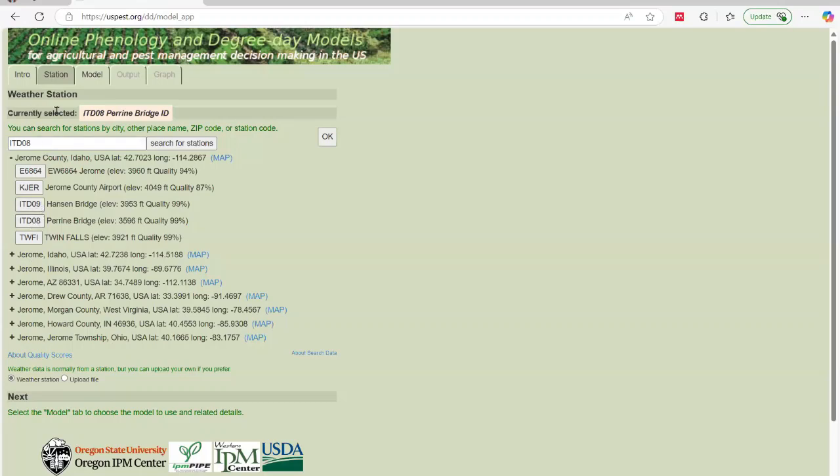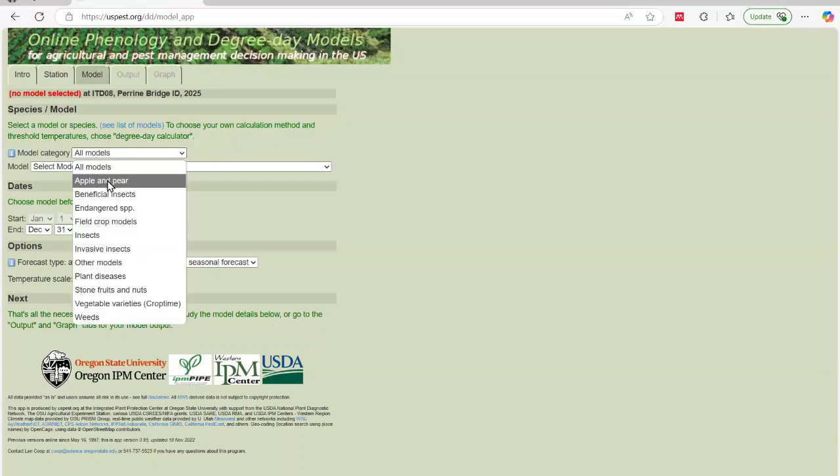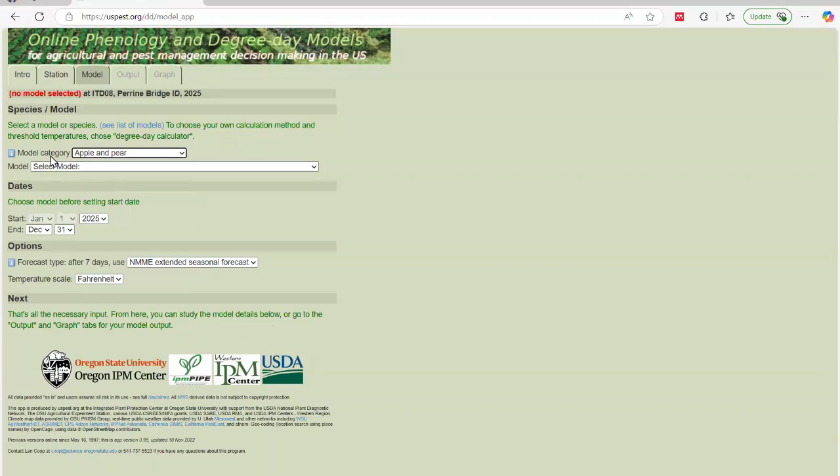I can see currently selected Perrine Bridge. So that's the model or the station I want. Okay, now I'm looking to not just understand a particular location, but a particular pest. So then I click over to this model tab that you see in the center of those tabs here. Again, we're pretending I have an apple orchard. I wish I did. So I would say, okay, what I'm looking for is going to be models relating to apple and pear. Drop-down menu.